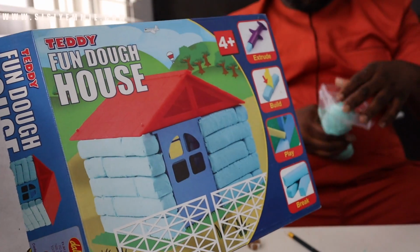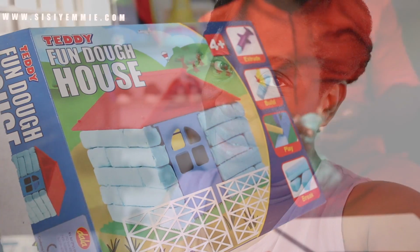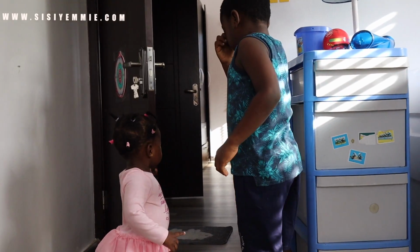So Tito and his dad are about to do their usual weekly activity. I feel like I'll start documenting this thing properly. So today they are going to build a brick house with Playdough. So let's enjoy.